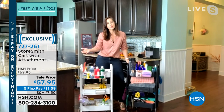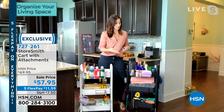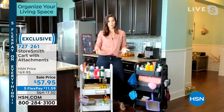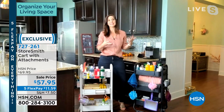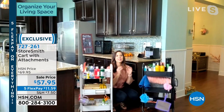So if you're using this for crafting, a Cricut, a sewing machine, they're all about 15 pounds. You could put those on the shelves and just wheel this out, do your creating and wheel it back. It's like a crafting room on wheels. You can take it wherever you need to go. That's right. So it's heavy duty, but also holds a lot of stuff. And just for the hooks alone, I thought it was brilliant.